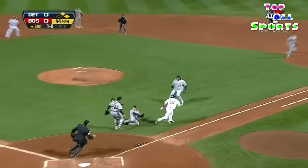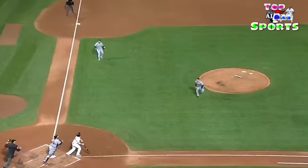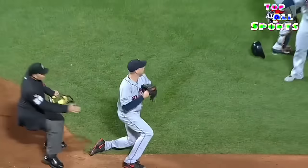Bunt in the air, and it's caught by Scherzer. What a catch! And a big out here in the third inning.